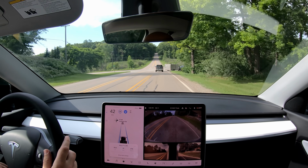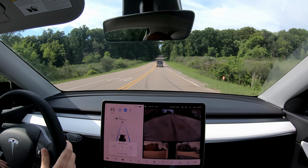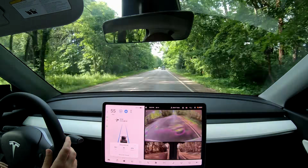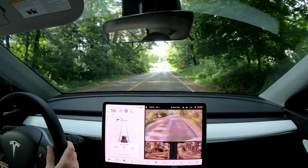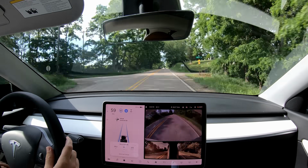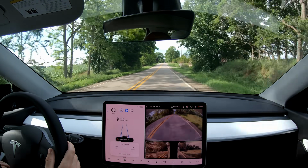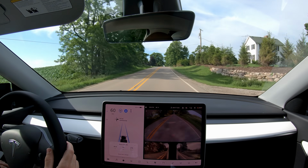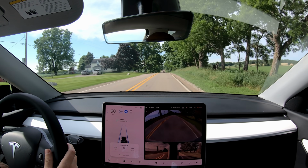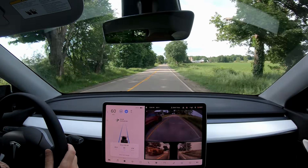Okay, so slowing for this guy turning right, pretty natural, pretty good. Accelerating again, loving it. Okay, forward collision warning. I don't know what that means. That's obviously a fluke. Nothing happened. The car didn't hit the brakes. I think it was just alerting me, like, look out, just in case, but there was nothing there.